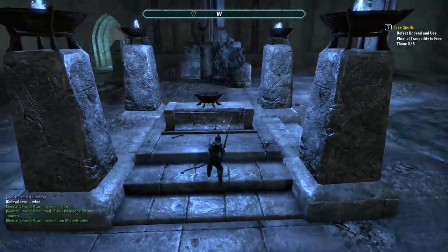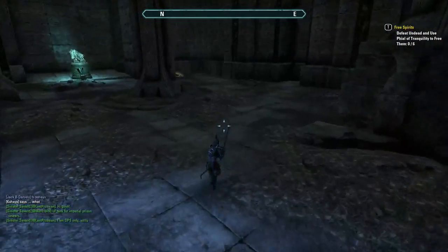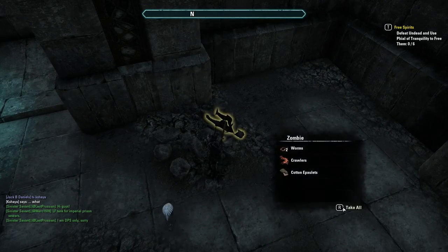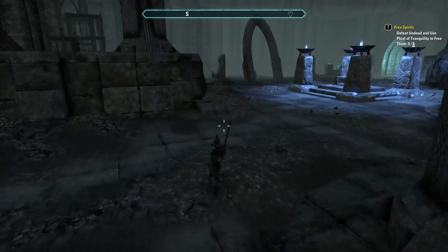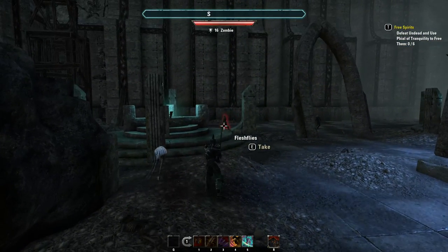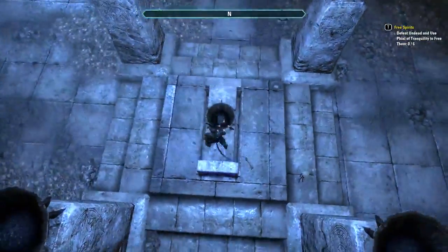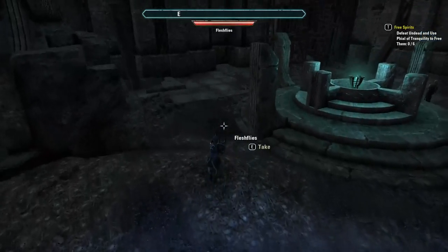Defeat undead and use file of tranquility to free them. Is that undead that I can use something now? That's a zombie. No. Okay, let's find undead. What's it? How do you use the file of tranquility? Is this the file? Nothing in here is really tranquil.